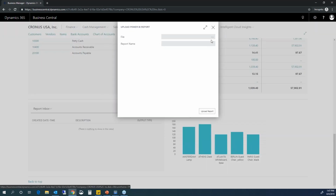I could go to upload a report, and that would be a file. And again, trivia question: what is the file format for Power BI? It's a PBIX file. But I could upload to my role center. I could upload a report, assuming I have the appropriate permissions to interact with.